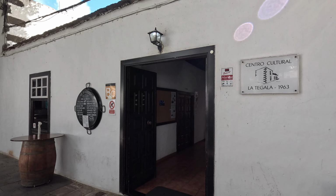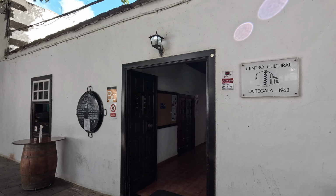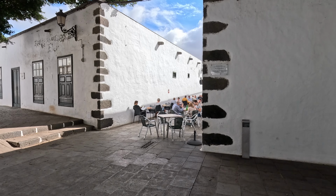I'm on the island of Lanzarote in the Canary Islands in a town called Haria, and I'm going to check out this restaurant that I have behind me here, La Tigala, which has been operating since 1963, so the food must be good. And I'm going to be honest, I'm really looking forward to trying some authentic Canarian food today. My first time trying authentic Canarian food on the island of Lanzarote. So let's go and sit down.